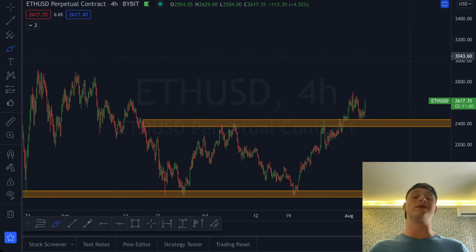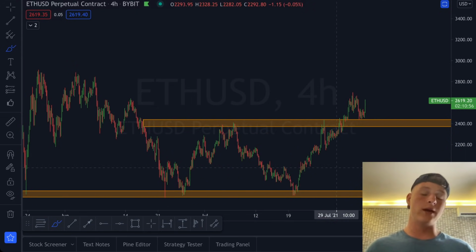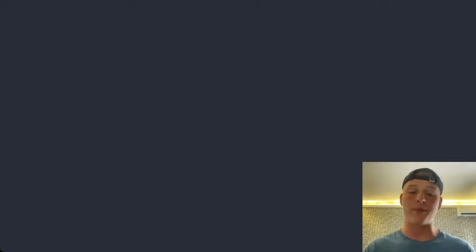And I've been saying to every single one of you guys that I've been accumulating the most Ethereum, more Ethereum than Bitcoin, and it's doing pretty well right now, my investment. So, W formation retesting right now, moving up higher as well.